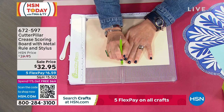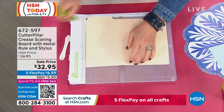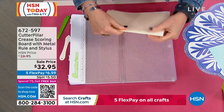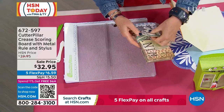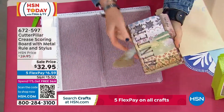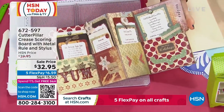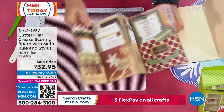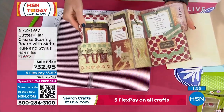So you go ahead and you just set it on top of there. Look at how smoothly this is folding. Okay, so we've just folded two sides of a file folder. Tina, this is a mini album we made from a file folder. There's no way you would be able to do this otherwise, because you'd be hand cutting it and trying to get it to fold. This is why this works so perfectly.